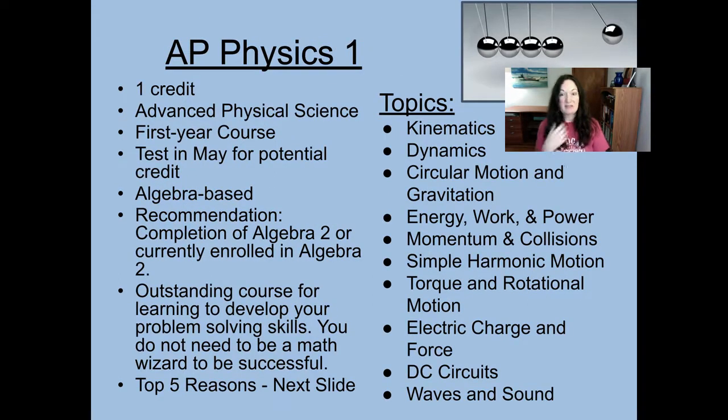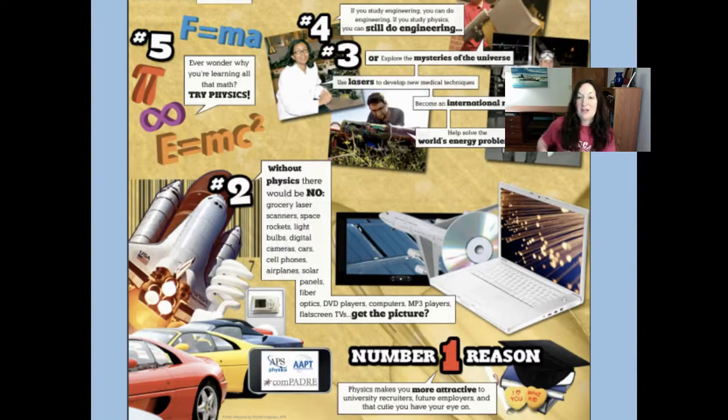AP Physics 1 has a number of the topics that we saw on the previous slide, only it will go into a lot more detail, and there are additional topics as well. It is a first-year course, and it is algebra-based, so it is recommended that you have completed Algebra 2 or are currently enrolled in Algebra 2. It is a great course for learning to develop your problem-solving skills, and you don't necessarily have to be a math whiz to be successful. There will be another slide showing the reasons why you might want to take AP Physics 1, and you can ask Mr. Christ about this class if you are interested. Feel free to pause the video if you'd like to look a little bit more about why you should take AP Physics 1.